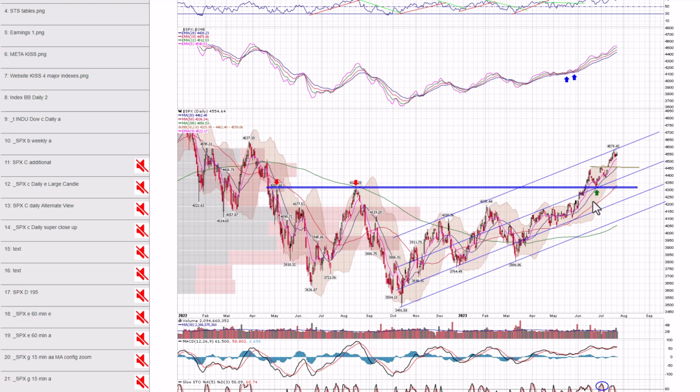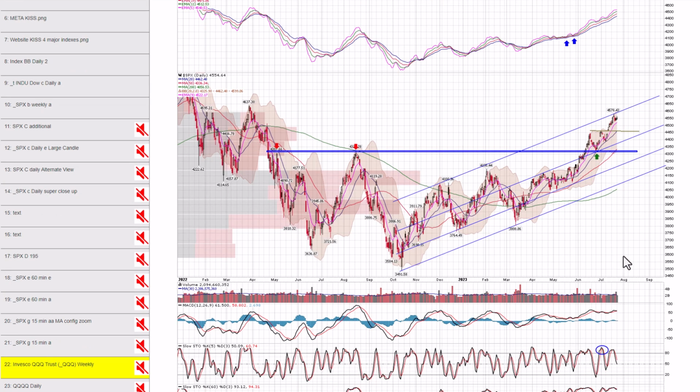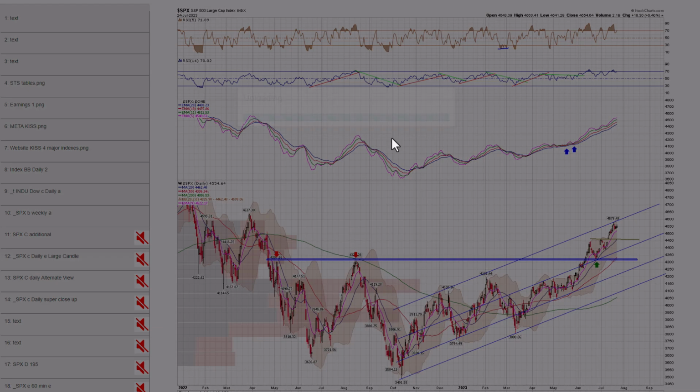Well, let me start over there. Just for example, this area here, this horizontal line, you can see how that was major resistance. And once that was broken in June, the time to really add more to the index was on that pullback where it found support at previous resistance. Just absolute textbook action. Next.